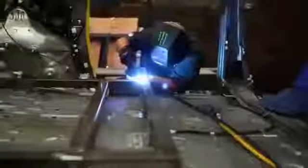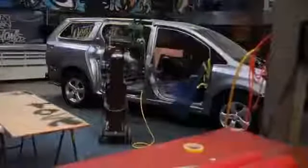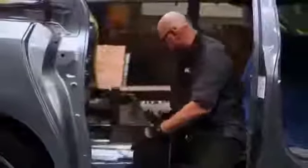So we're building a mobile DJ booth for Toyota out of a 2015 Sienna van. Brian has a support structure and slide out in. The next step is get the actuators installed so we can really see this thing move.